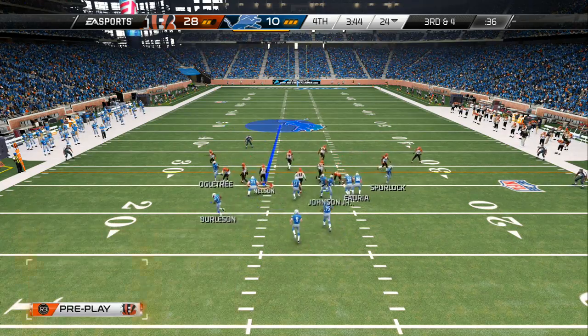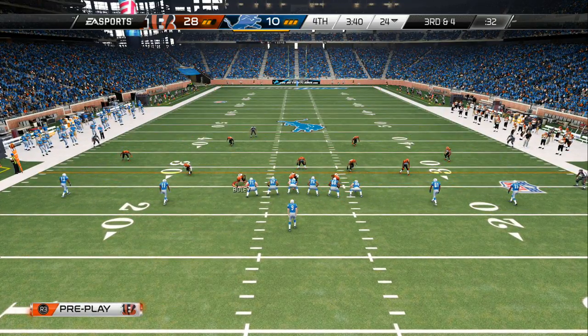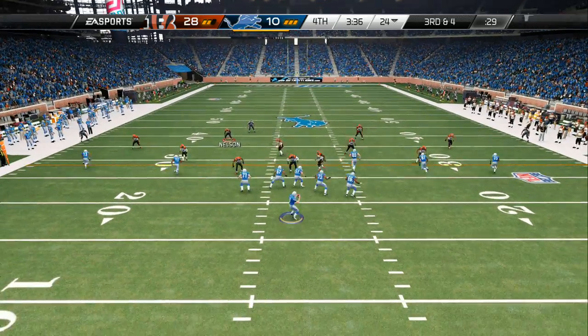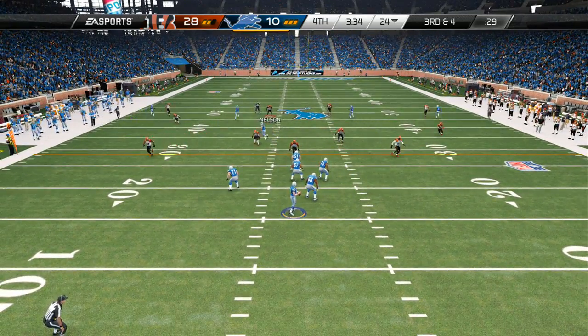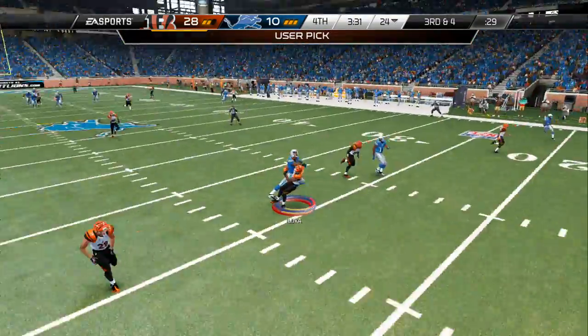You can't hit the quarterback and put pressure on him. There's not much you're going to get done this time. Matthew Stafford from the shotgun. Long ball to Calvin Johnson. Interception.